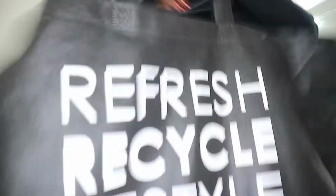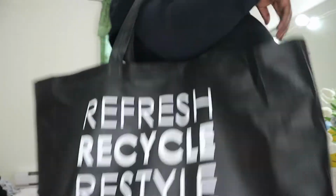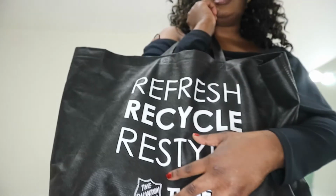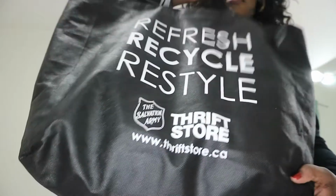Like, look. How can you hate on this? Come on. You can get groceries with this bag, get your wine, get your snack, go to work with this, go to the gym. This is going with me to Calgary for sure. I'm not leaving it behind. This is my baby. It's so freaking cute.